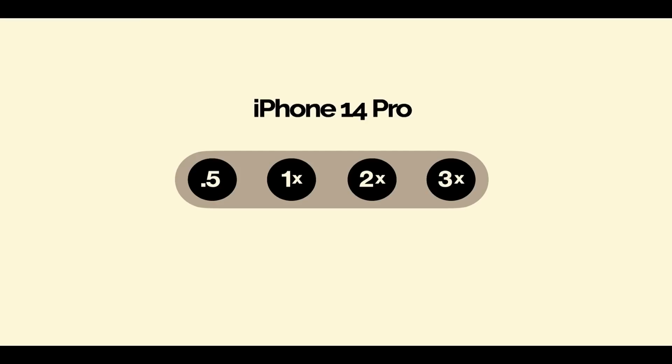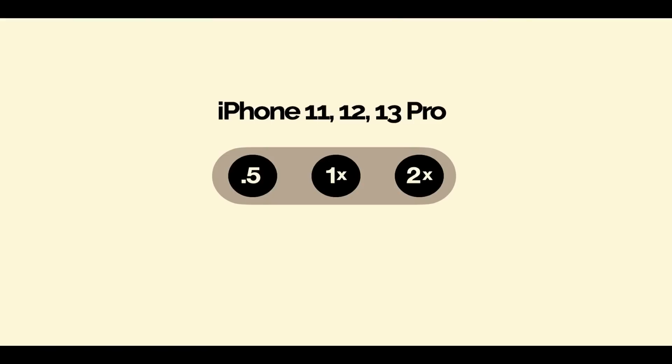If you have this, you have 4 buttons, and that just means you're 25% cooler than the people with 3 buttons. Anyway, so these are optical lenses. So if you choose 0.5, 1, 2, or 3, you're going to have nice, crisp, clear pictures. If you have an iPhone 11 or a 12 or a 13 Pro, you'll have 3. You'll still have the ultra-wide, which is amazing. You know, the ultra-wide on an iPhone is 13 millimeters. That's wide, man. All right? Then you got 1X and 2X. Those are the optical. These are the safe ones.